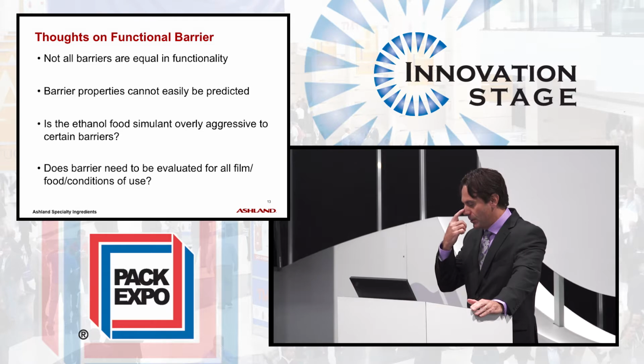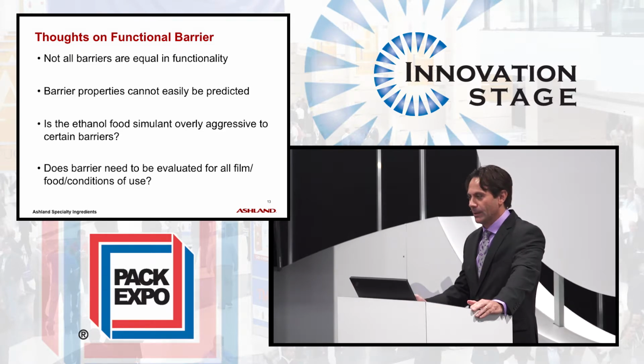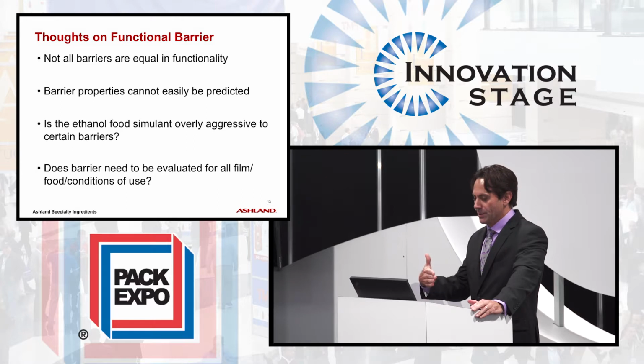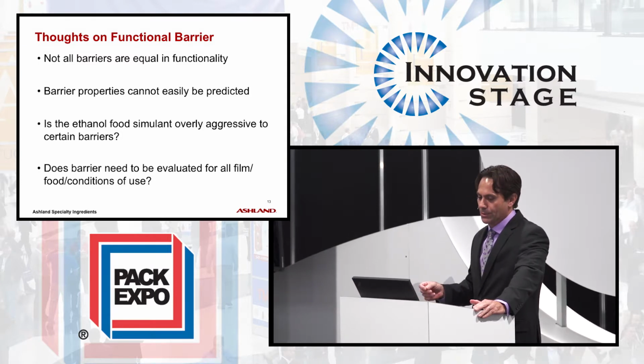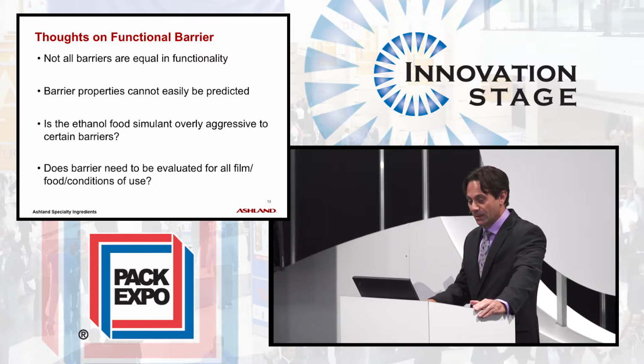Another potential is we're using ethanol as our food simulant. Was this overly aggressive? Was it able to work through the film easier on some of these films and pull out the aromatic isocyanate? Next PackExpo we'll have data on that. We're going to test in some actual food oils and some different simulants also to see if that was an effect. And the question needs to be asked though, do we have to test all of these film, food, and conditions for every type of barrier structure out there?